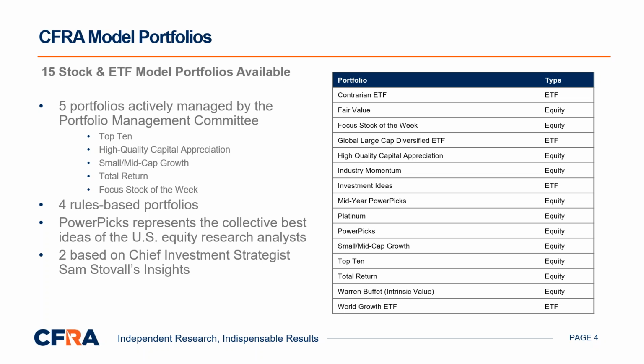As I mentioned, we currently have a suite of 15 stock and ETF model portfolios available. 5 of the portfolios are actively managed by the Portfolio Management Committee. Those include Focus Stock of the Week, Total Return, Small and Mid-Cap Growth, High Quality Capital Appreciation, and Top 10. I'm the Portfolio Manager for Top 10, a position I assumed a couple of years ago. Power Picks is also an actively managed and collaborative portfolio that utilizes the best ideas of the U.S. equity research team. 2 of our portfolios are based on our chief strategist, Sam Stovall's insights.